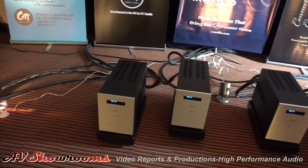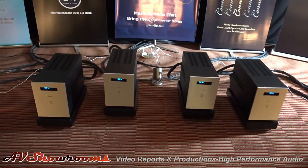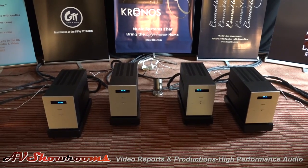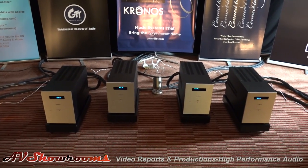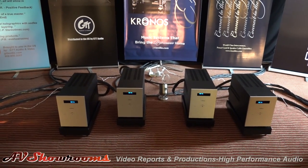Well, the Audionet amplifiers are superb amplifiers, Bill. They really are, and everything that we're using with Audionet in this room is the current top of the line. Okay. Well, that's a great system walkthrough. Do you have anything new to show?